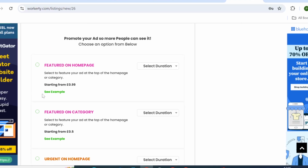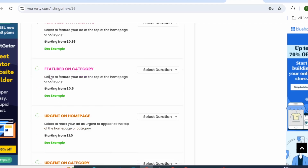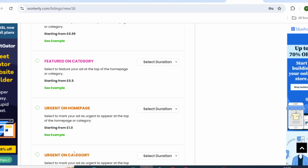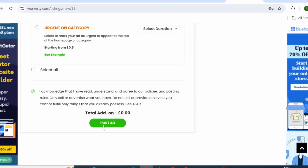Now additionally here you can also have some featured options where you can add a featured banner and boost your ad to be displayed on the top of the website. So you can mark it as featured on homepage, or set it as urgent also on homepage or category. So if you click on one of these duration drop-downs right here, you will see how much it will cost you, and the duration you can select. Obviously the more days you select, the longer the duration, the cheaper it will cost you per single day. So now if you scroll down, you can simply click on post ad and your ad will be live on the site.